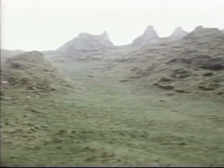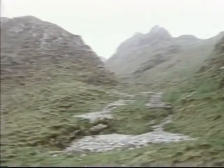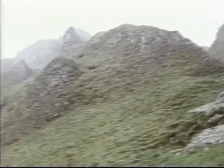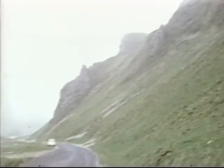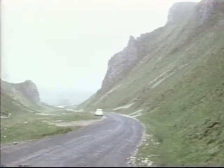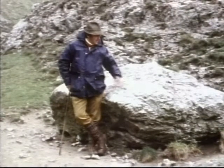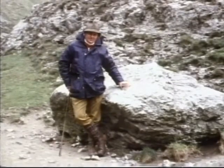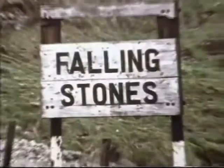The Winnetts Pass is not only deep, dark, and dramatic, it's dangerous too. For it's in the nature of the carboniferous limestone that the pass cuts through to be a heavily jointed rock, which means that fragments can detach themselves from the parent body and come tumbling down into the gorge. And it's not just small fragments either. It's boulders as big as this one. And if something like that landed on you, it wouldn't improve your appearance at all.